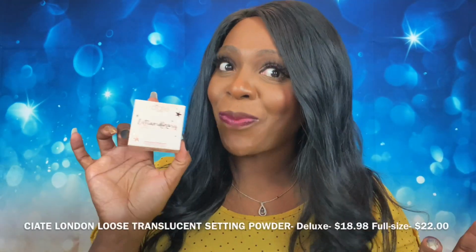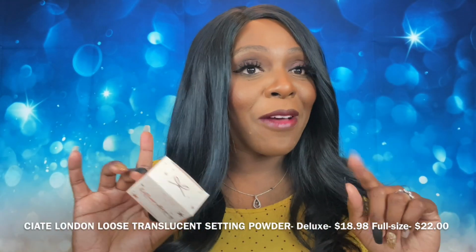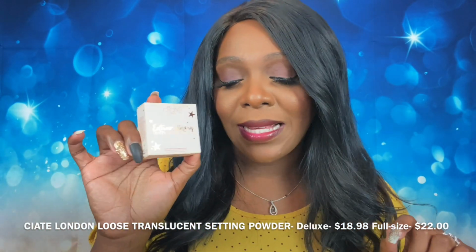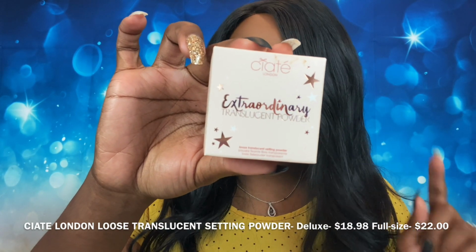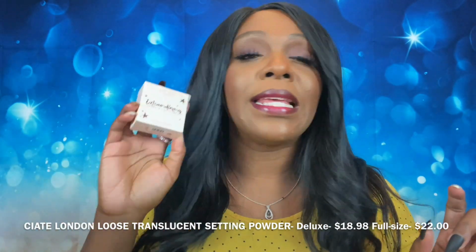Okay, 2 makeup products, GLOSSYBOX. All right, this is starting to be one of my favorite months from GLOSSYBOX. And this, guys, I told you all, was a deluxe mini. It retails for $18.98, and the full size is $22.